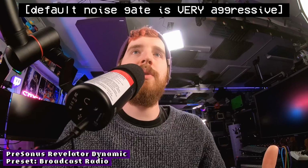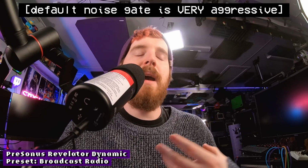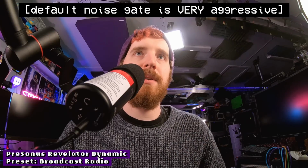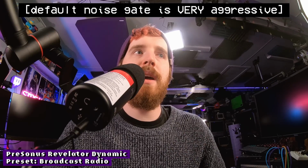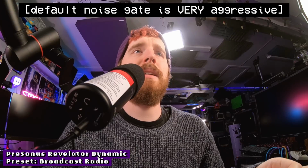We're now transitioning to the Broadcast Radio preset here. However, they do have a high-pass filter, low-cut filter applied by default, which is kind of what I asked for. So pretty nice there. Most of these presets have the noise gate set to moderate, which might cut me out a little bit. I now changed it to low.